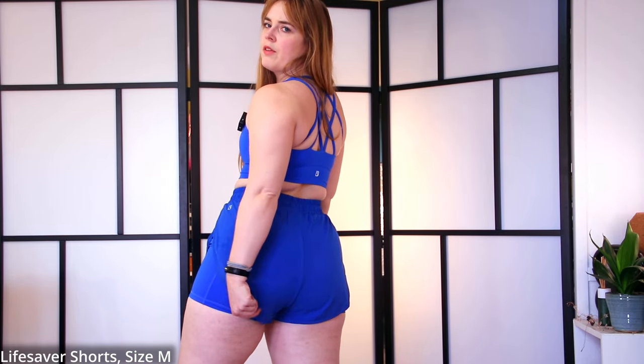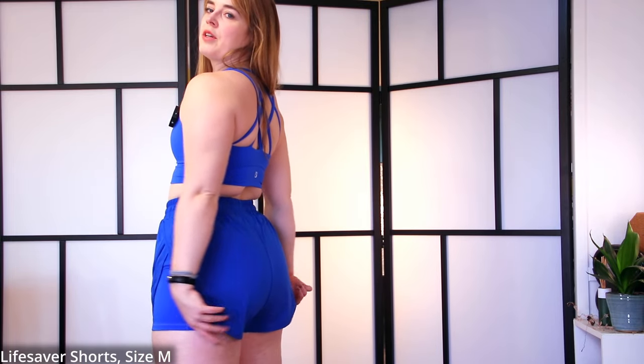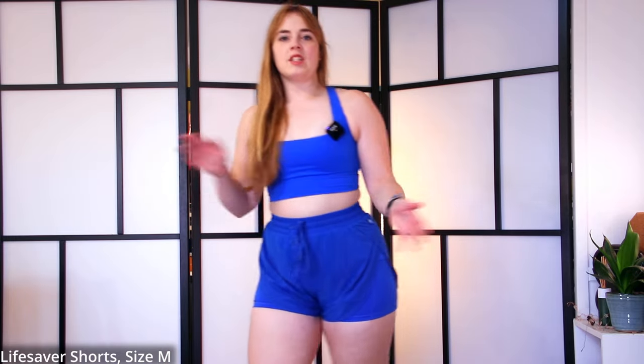You don't get too much more coverage with the flowy part. But it is a double layer situation, right? So no matter how light this color is, they'll be squat proof just because it is a double layer situation. Just keep that in mind. If you're concerned about this, double layer shorts are probably it for you just because it's two solid layers of fabric.